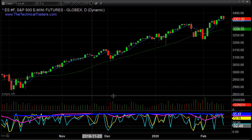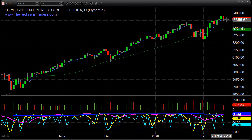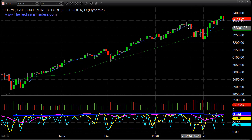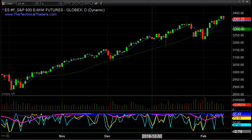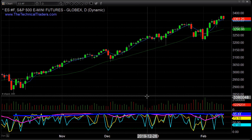Taking a look at the charts. S&P 500 is down 0.6%. We're pulling back to the 5-day moving average, which is this light blue line. Now, overall, the market, I think, has a knee-jerk reaction to the coronavirus.